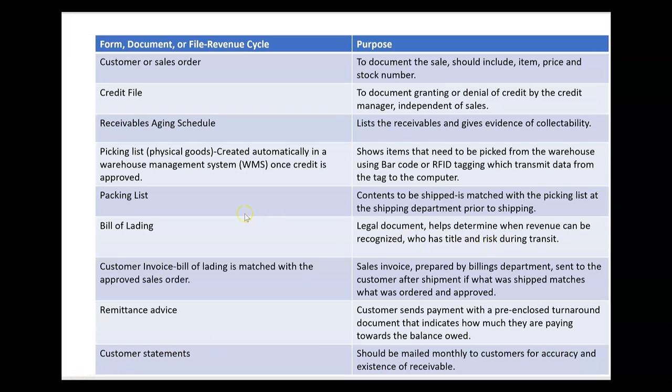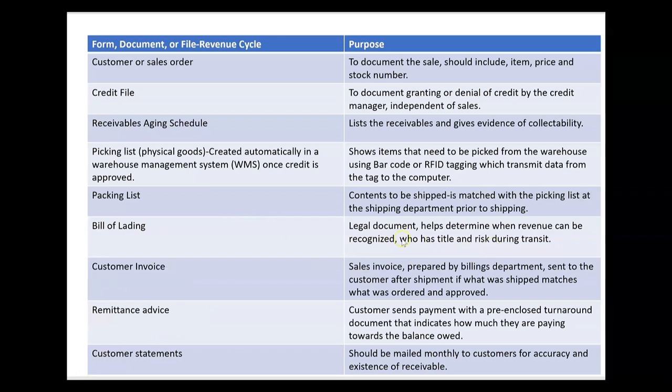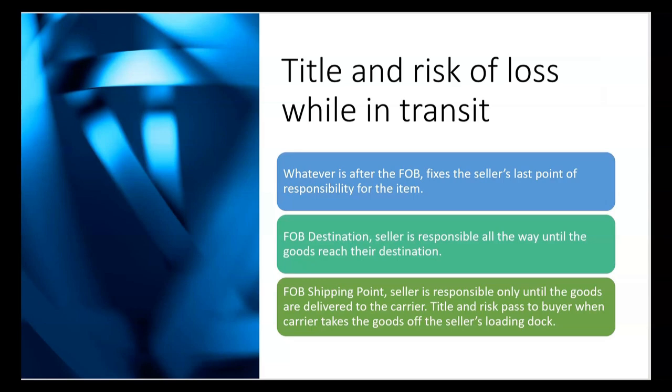You might have to know that it's the bill of lading that determines who has title and risk of loss during transit. So the bill of lading helps to determine when revenue can be recognized and who has title and risk of loss during transit. Let's review that. Who has title and risk of loss while the goods are in transit? Well, whatever's after the FOB fixes the seller's last point of responsibility. So if the shipping terms are FOB destination, then the seller is responsible all the way until the goods reach their destination. Title and risk of loss would remain with the seller if it's FOB destination.